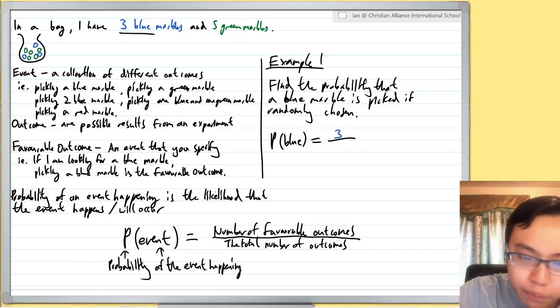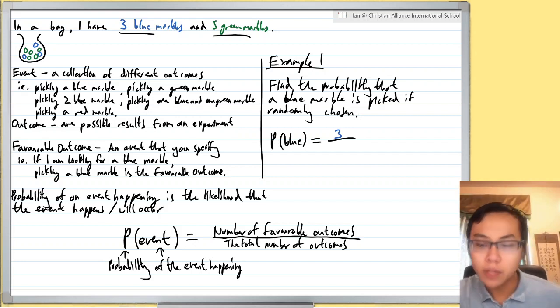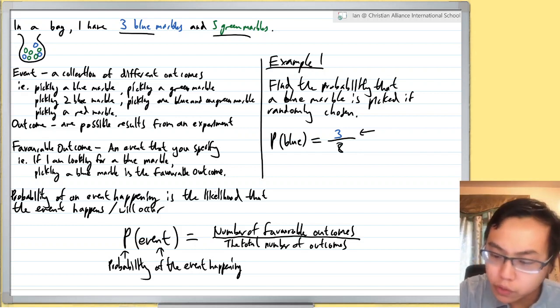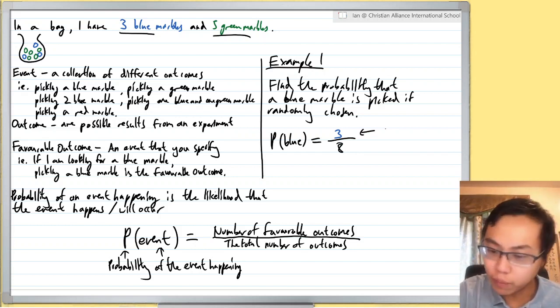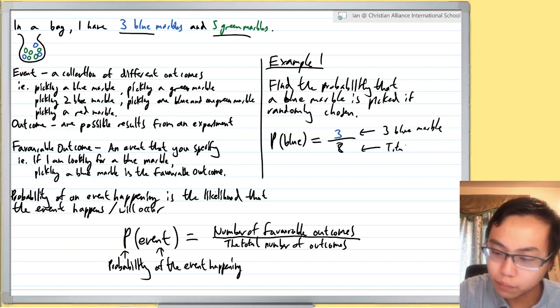There are 3 blue marbles and 5 green marbles. So altogether there are 8 marbles. So I write 3 over 8. And remember, the top is the number of favorable outcomes, the 3 blue marbles, that's the one that we want. And then at the bottom, that's the total number of marbles.